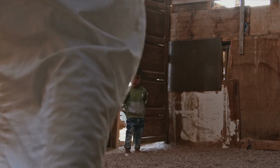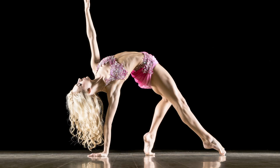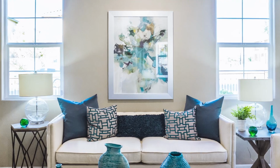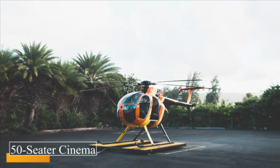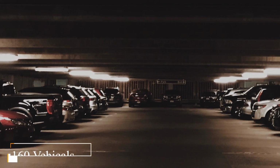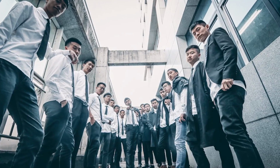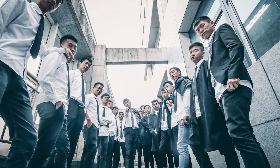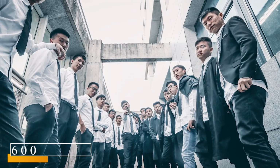The home contains a health club with a gym and a dance studio, a swimming pool, a ballroom, guest rooms, a variety of lounges, and a 50-seater cinema. 3 helicopter pads have been installed on the roof, and a car park for 160 cars sits on the ground floor. Clearly more space than a housekeeper or full hotel staff can handle, the Ambani family has employed a staff of 600 to tend to the home.